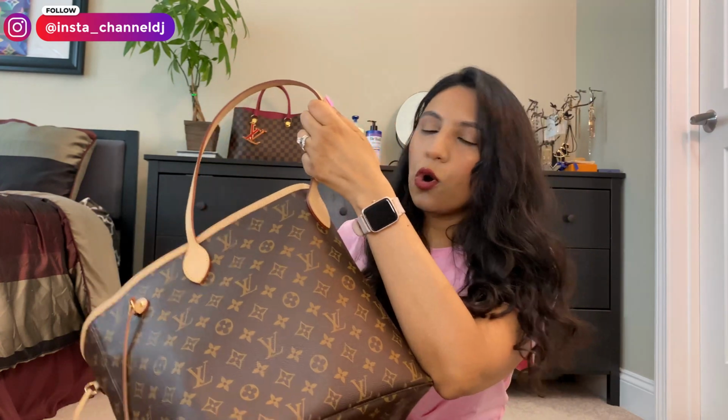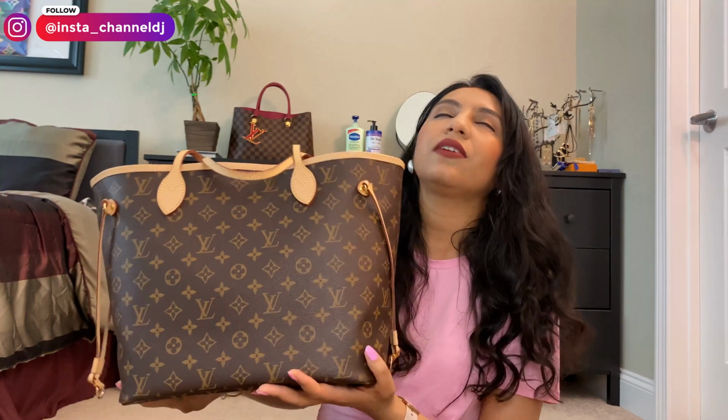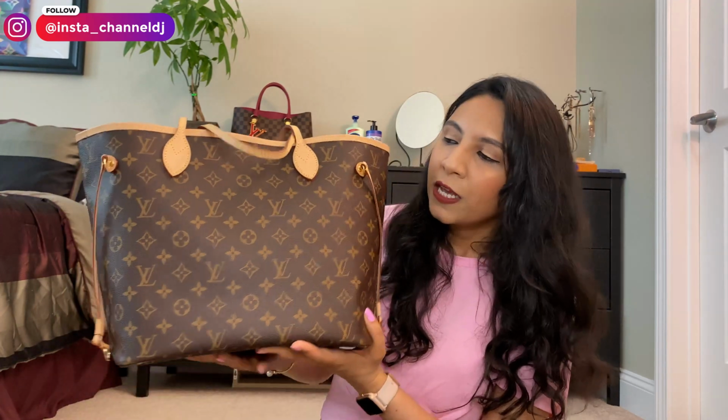I use it a lot, and as you can see, mine is in the monogram canvas, and I did go with red interior, but this bag does come with Damier Azur canvas as well as Damier Ebene. And then Louis Vuitton every now and then has these special edition Neverfulls, which are so gorgeous and so pretty. But so far I've only managed to acquire this one, and I have to say that I really love it.